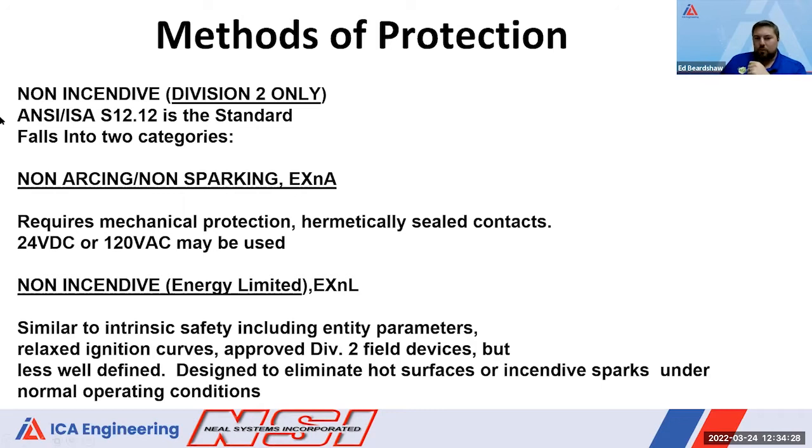I think non-incentive also has uses in the mobility world due to the design specifications that you can use to meet the certification requirements. You don't have to use costly, heavy explosion-proof housings for the equipment. And again, it's only really designed for Division 2, not Division 1. So it does have its uses for sure in the mobility world.